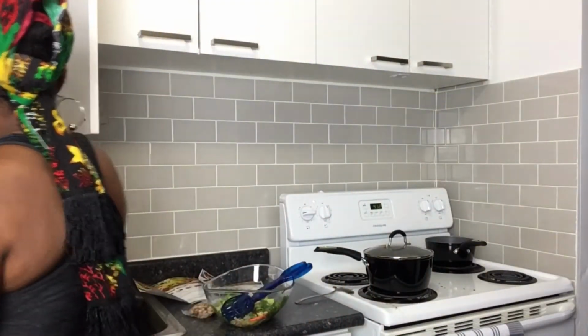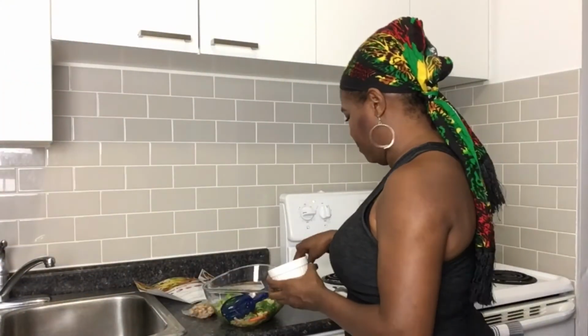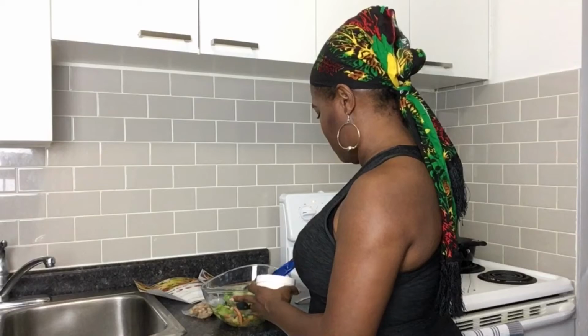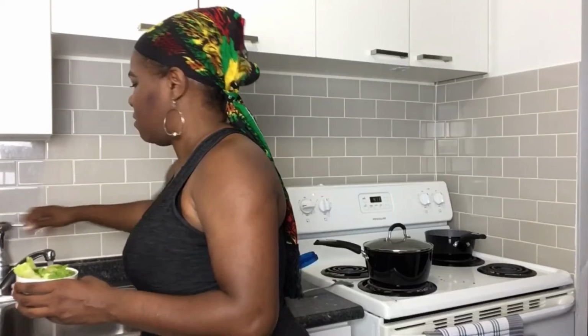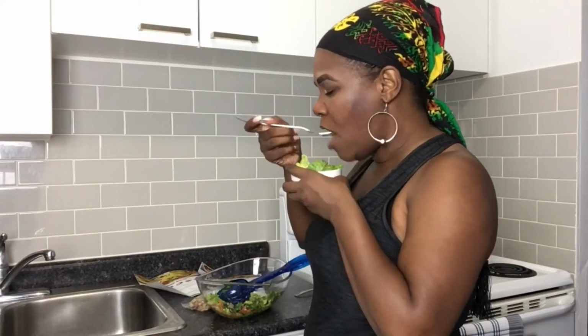So guess what? That's what I'm about to eat. I'm about to get a little bowl and put it in. When I say little, I mean little. And I'll put one tomato. I got 2 tomatoes. I'm going to put 1 tomato in there. So yeah, I'm eating the salad.